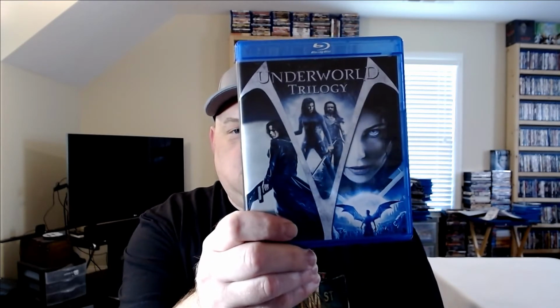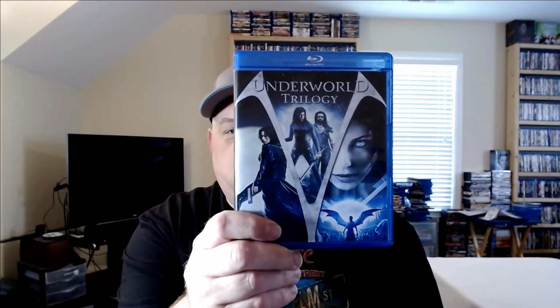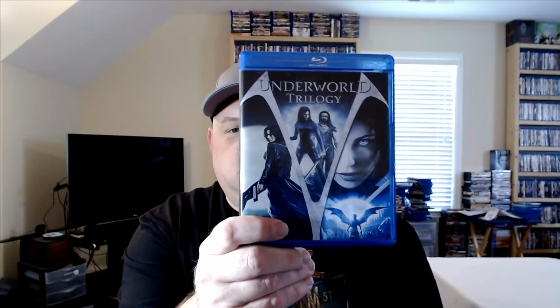Alright, next. This one has, I guess, werewolves and vampires. Of course, you got the Underworld trilogy. This is another printed out cover art that I printed out and put in one Blu-ray case. Put all the Underworld 1 and Evolution and Rise of the Lycans. And then I have Underworld Awakening on Steelbook with Kate Beckinsale.